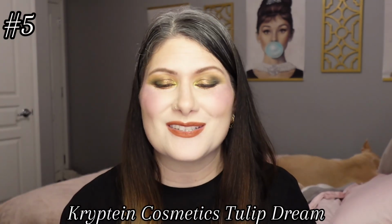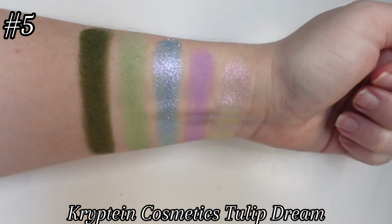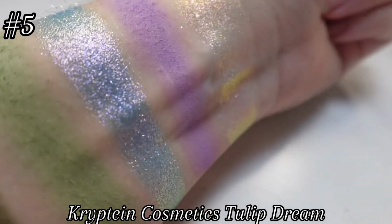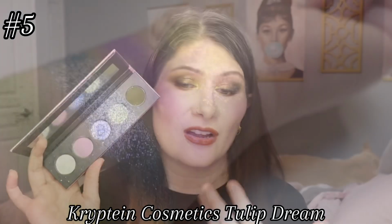So number 5 is going to come to us from Cryptine. This is the Tulip Dream palette. It's this cute little 5-pan palette, and this is so fun, but the looks that I get with this are beautiful. I can just go an all green route. I can do the purple in the crease. I can do every single shade on my lid and call it a day.